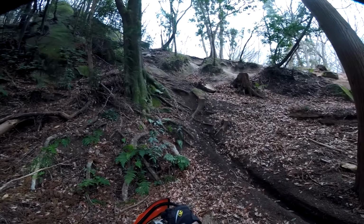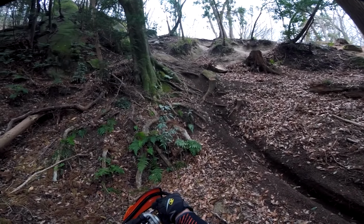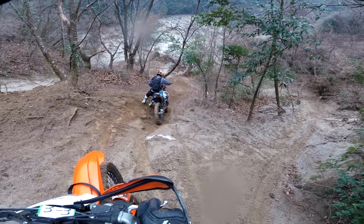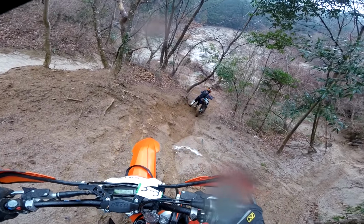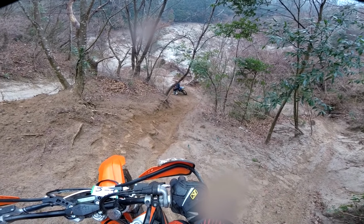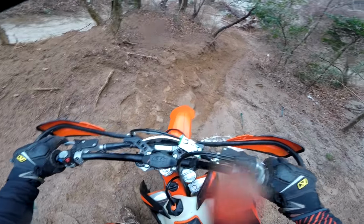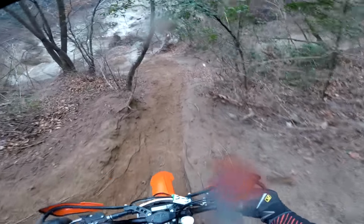Yeah, there's no shortage of difficult terrain here. This section's really gnarly going up there.